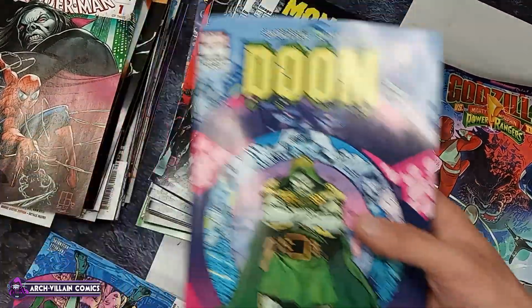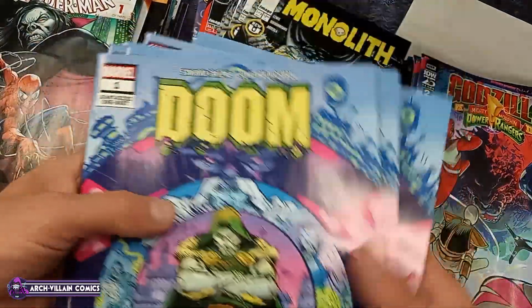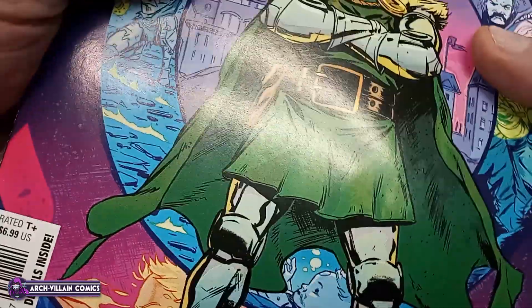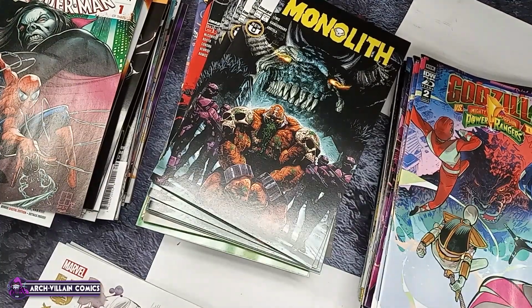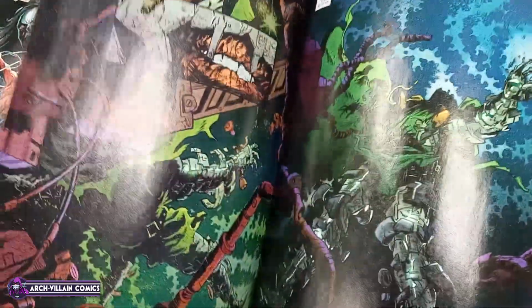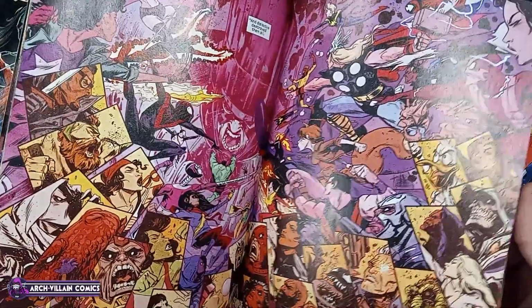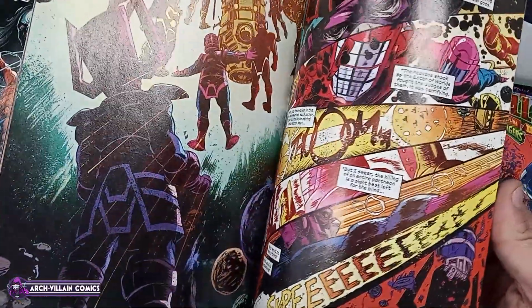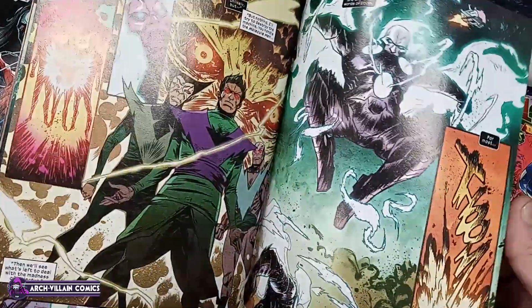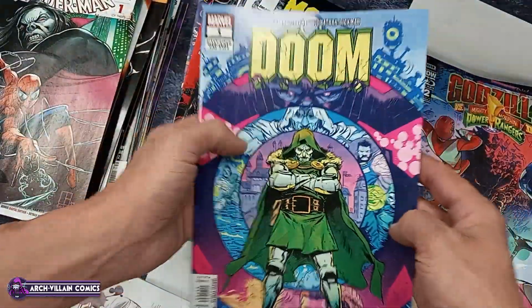This is a giant size one shot, by the way. And I did get multiple copies of it, even though the price is a whopping $6.99. We'll take a look inside of what will surely be an awesome comic. Gosh, a lot going on here. Here's Galactus. Molecule Man. Yeah, that's going to be a good one.